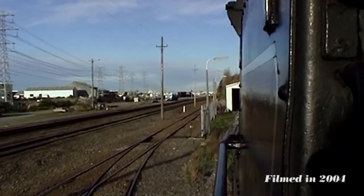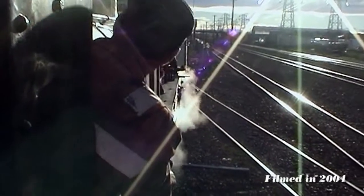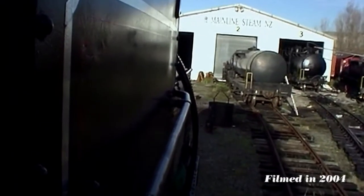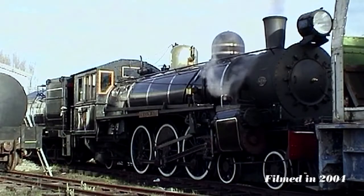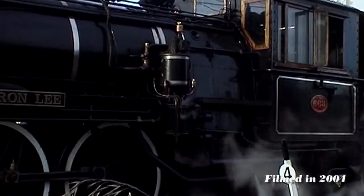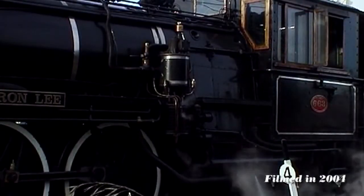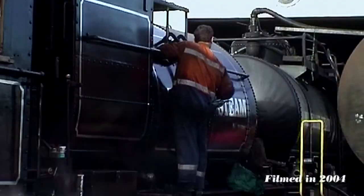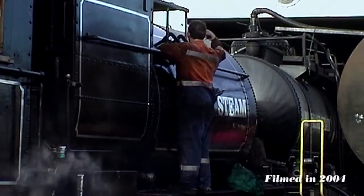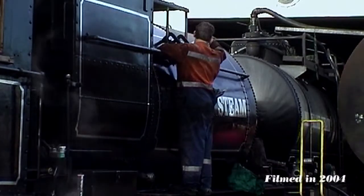AB663 is the oldest tender engine regularly running on New Zealand's mainline tracks and has been to many parts of New Zealand since her restoration in 1997, including some time spent in the South Island based at Mainline Steam's Christchurch depot. While there, Sharon Lee headed an excursion over the Southern Alps back to her old haunt at Greymouth, and the following scenes are from a film made in 2004 that documented this trip.